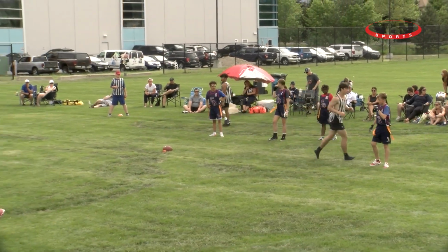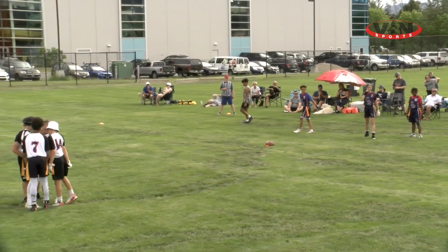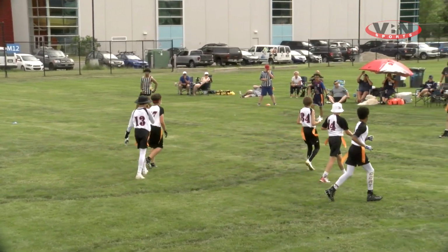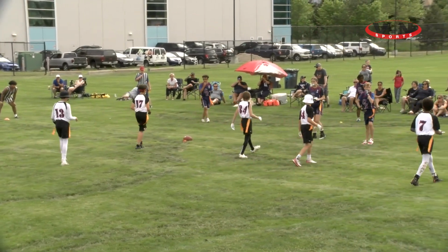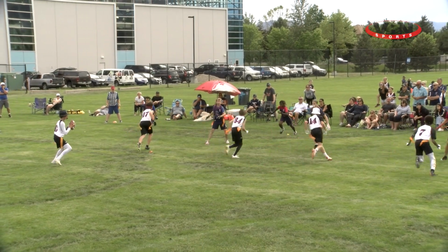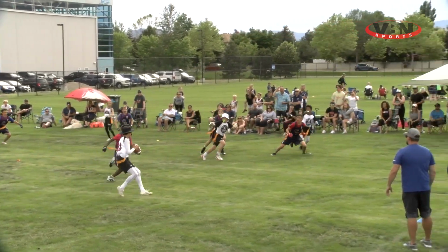Great play there by Kelowna to complete the pass. Number 14 took it down the right sidelines. Looked like he might be able to make it in, but his flag was pulled at the 1-yard line. So a big play here. Kelowna Goonies down 14-7. They're at the 1-yard line.